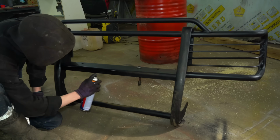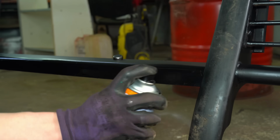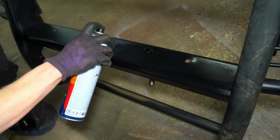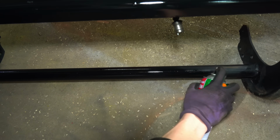Accent parts go black from a rattle can. Grills, trim pieces, small details laid out and coated. Clean contrast. Small parts get light passes to avoid runs and keep edges sharp.